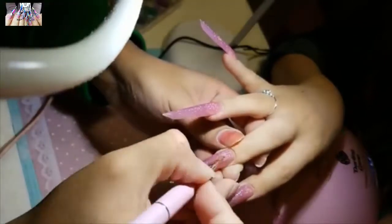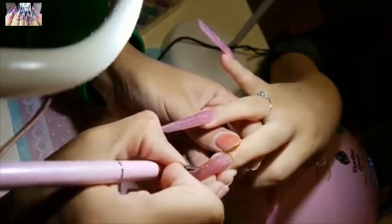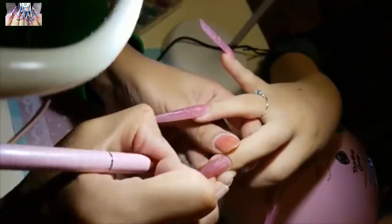Very strong. A lot of people ask me if gummy gel can be used to sculpt out nails, and the answer is no. Gummy gel is only used for diamond application.